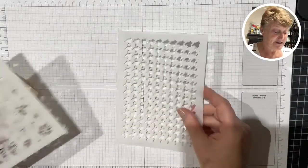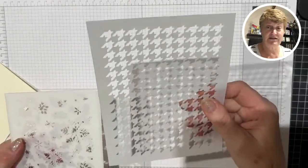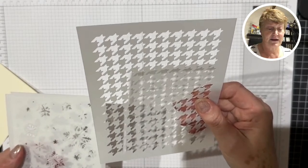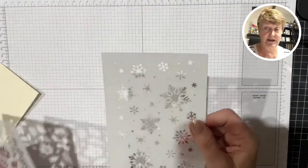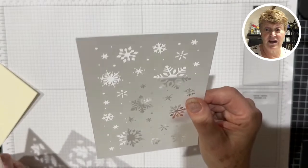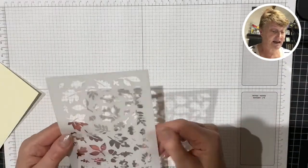I really am excited. So this is the houndstooth. Can't really see it very well on here. If I hold it up in the air, you can see at the top of the screen there. You've got the houndstooth, which is my least favourite, but I will find something to do with it. We have snowflakes. Again, I'm looking forward. I have a great project with this one to come up with. I just need to have the time to do it.